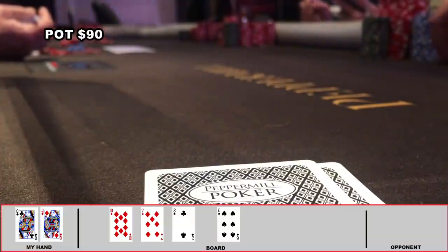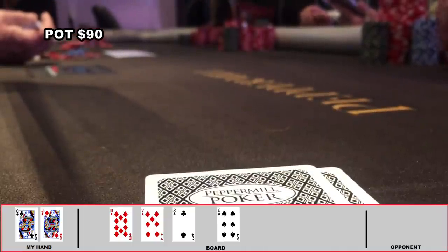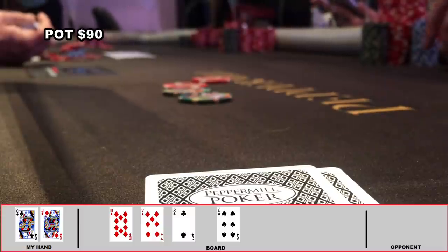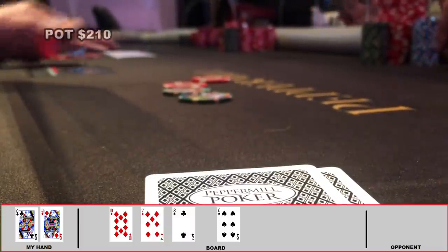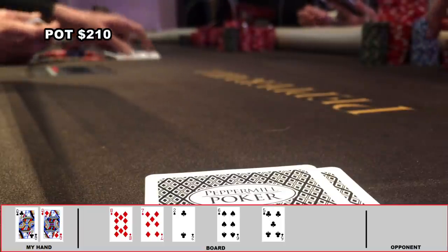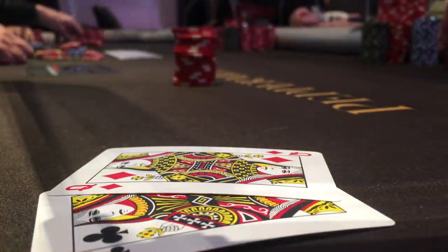It seemed a lot like a blocker bet to me here, and even though when guys make blocker bets, they often will still call if you raise them, I had a feeling this guy was probably not going to go all that crazy with too many hands here, so I just raised to 60. He calls. So with 210 in, the river is a 5 and he checks. I bet 100, and he calls pretty quickly here, so we have a $400 pot. I show my hand, and he mucks.